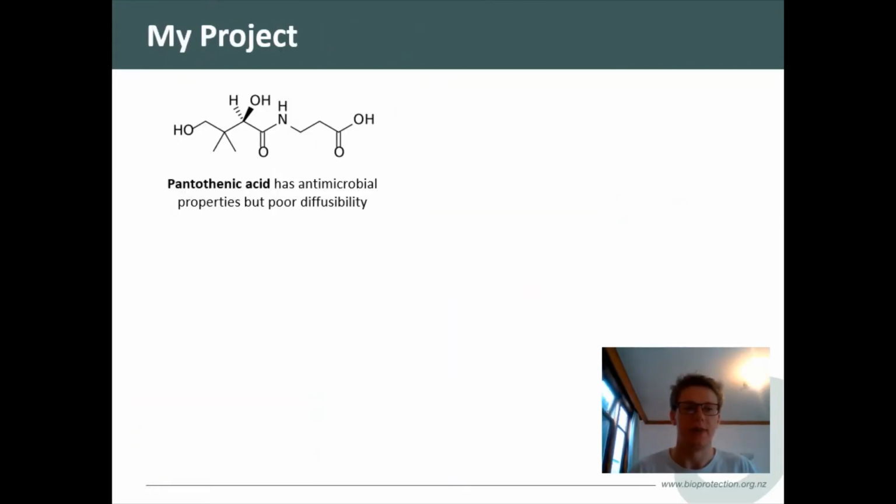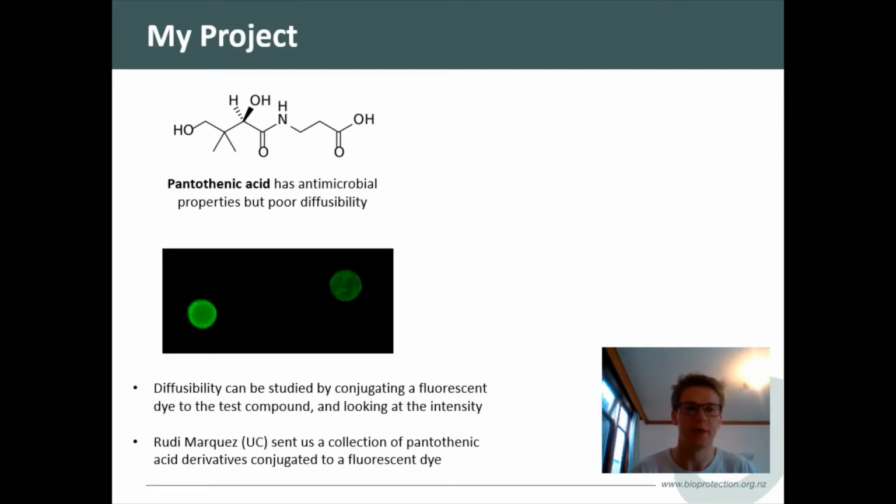So for my project I looked at pantothenic acid, this compound here, and some of its derivatives. Pantothenic acid has antimicrobial properties, which is what we're looking for, but poor diffusibility, so it doesn't penetrate into cells all that well. But that's quite important when you want to kill something like an oospore that has thick cell walls. One way of studying this property is to conjugate a fluorescent dye to the compounds you want to test, stain something, such as some oospores, and then look at the intensity. The brighter oospore on the left will have had more compound penetrating into it, and hence it fluoresces more brightly. A collaborator, Rudi Marques from the University of Canterbury, sent us a collection of pantothenic acid derivatives conjugated to the same fluorescent dye, and we wanted to test how well these could penetrate into oospores.